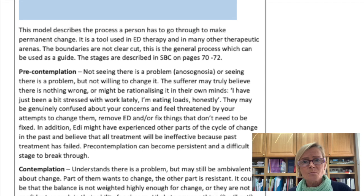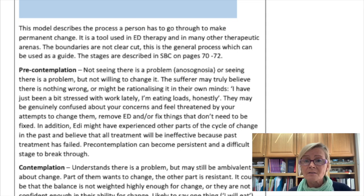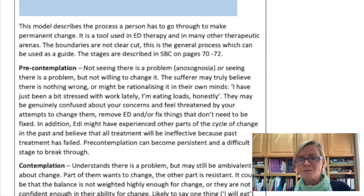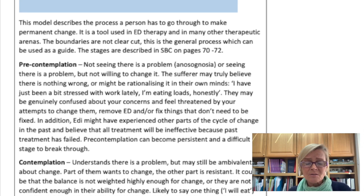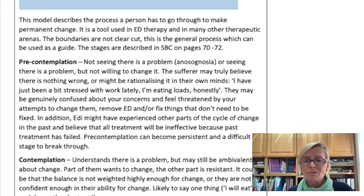So one is where the sufferer absolutely has got no idea what you're on about. So they really don't think that there's anything wrong. And there's a technical term for that, which I love, anosognosia, what a lovely word that is. It's very difficult for carers because they can see something's wrong, but the sufferer is saying there's absolutely nothing wrong, leave me alone, I don't know what you're on about.